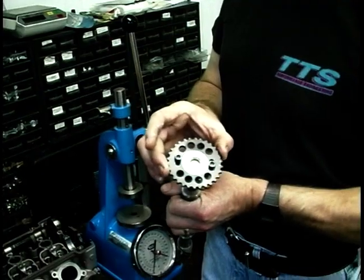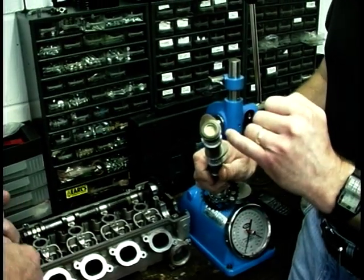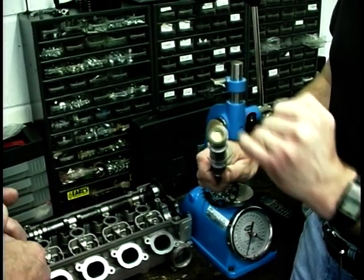Stage 2, you're looking at getting some more compression out of the motor, so the top end of the engine has to be stripped. We skim the cylinder head, we slot the cam sprockets, build the motor back together, dial the camshafts in with more compression, and that's it. That's a stage 2.